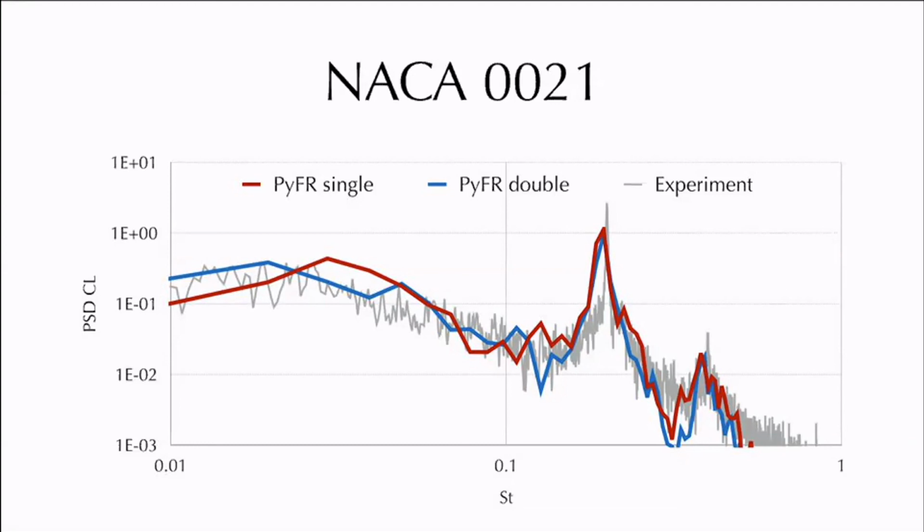And what we can see here is, again, compared to the experiment, the single and double precision results for pi-FR capture both of the peaks, which are the key things that we want to try and pick up on, with otherwise no systematic differences between single and double. They're both picking up on these peaks, which is effectively what we're looking for in this case, and what's previously proved challenging for other codes running at a lower level of resolution. So this is an extremely challenging test case that took a very long time to get right, as it were, but here when we took the exact same setup, single precision, no issues.